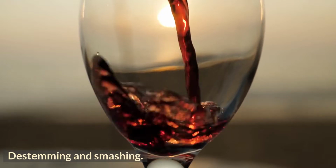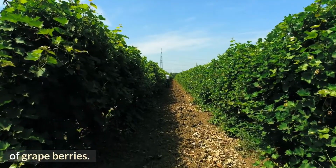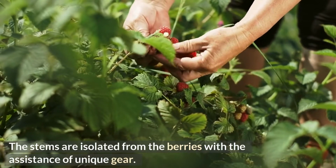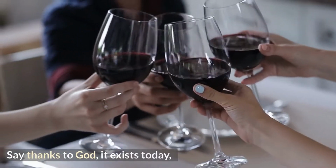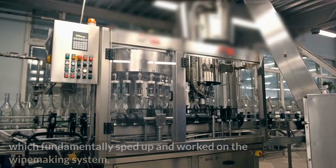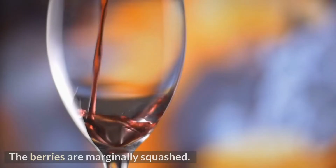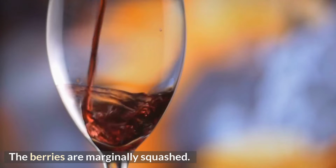Destemming and crushing of grape berries. The stems are separated from the berries with the help of special equipment. Thank God it exists today, which significantly sped up and improved the winemaking process. The berries are slightly crushed.